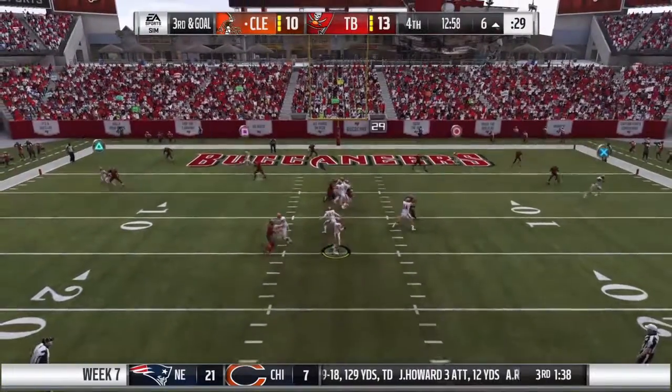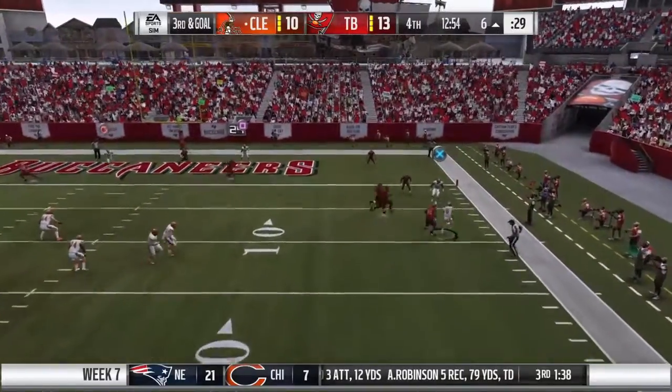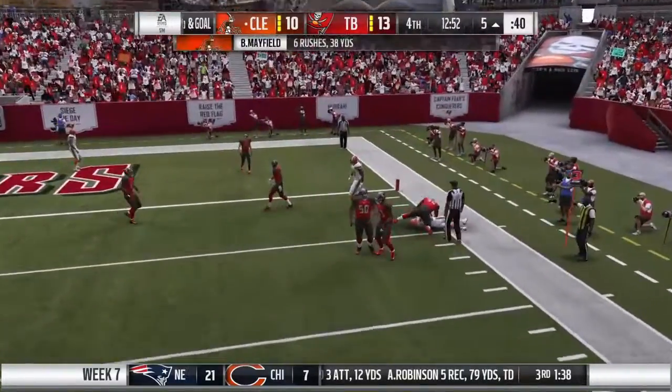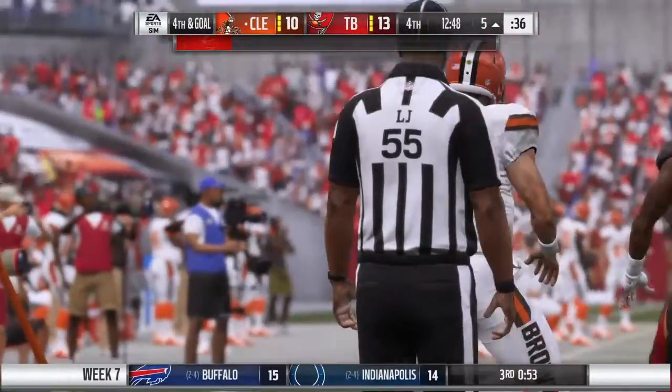Now Mayfield on 3rd and goal. Escaping the pressure right. He can run for it, and he will. Only able to get back a yard for his efforts, and that leads us to 4th down.